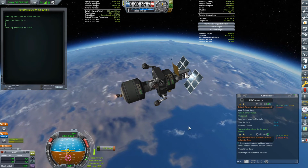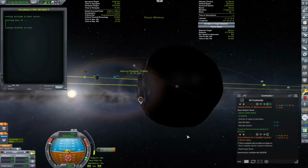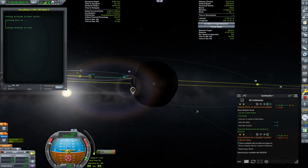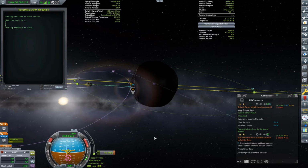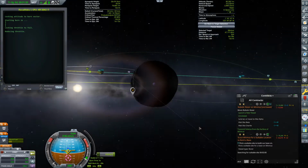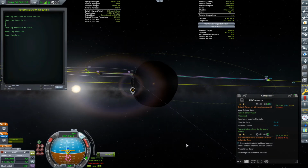All right. This is just about there. Let's watch this from Minmus's perspective. And Minmus is such a small body that making plane changes in around Minmus is not expensive. So I'm really kind of inclined to just, well, I don't know if I'll do a correction or not on the way here. Okay, is this thing done?